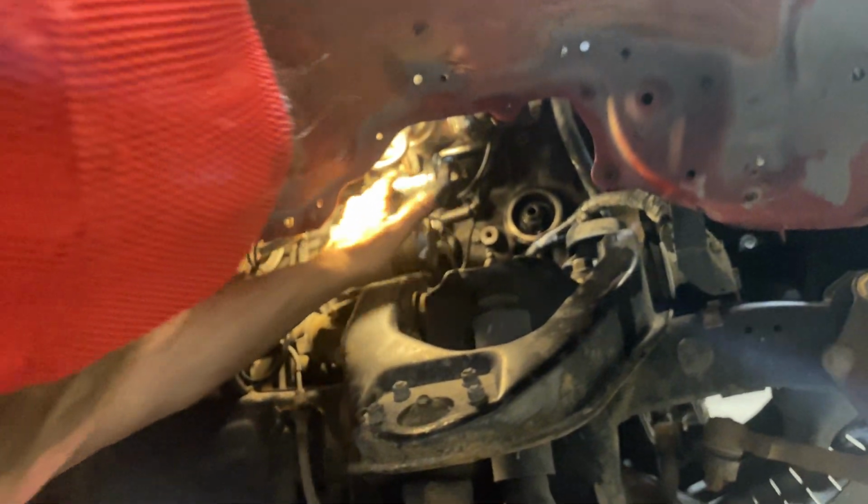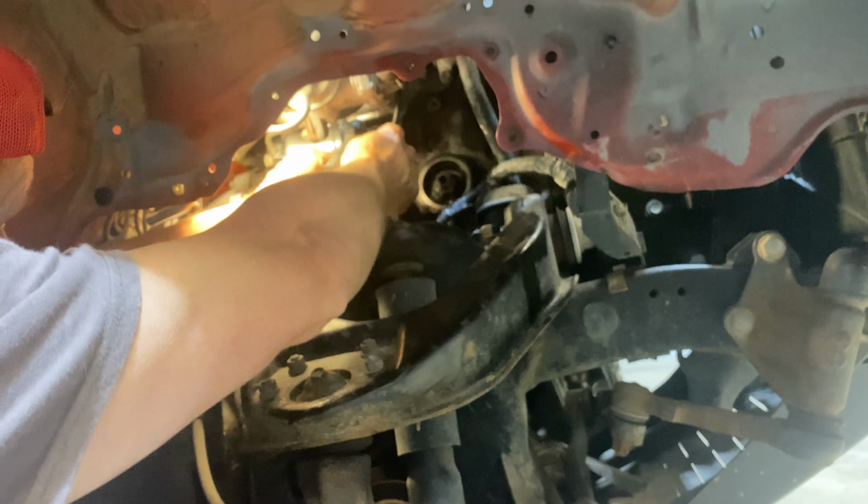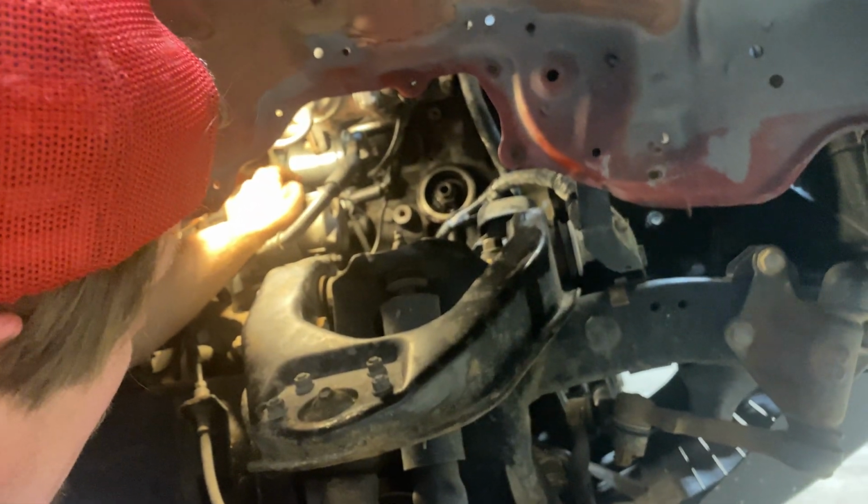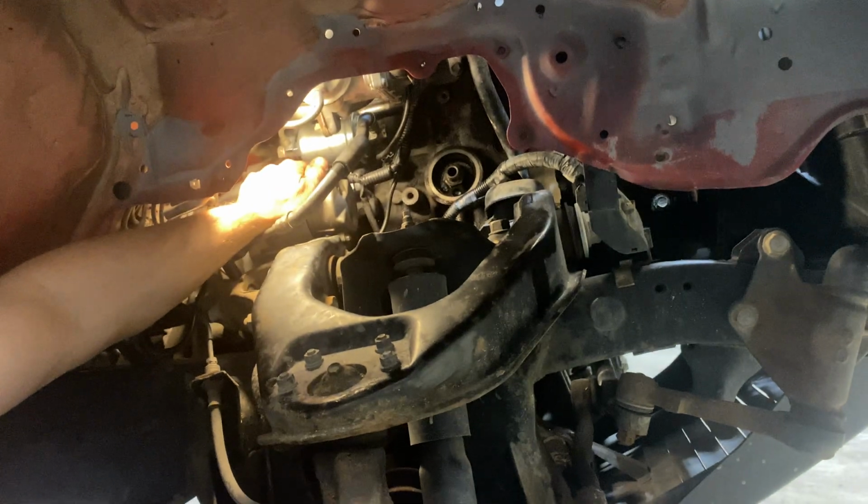We got that one on first. Then once we put that one on, we put the secondary one on and then turned it sideways to pop it back in. Guys, that's a really tight fit.